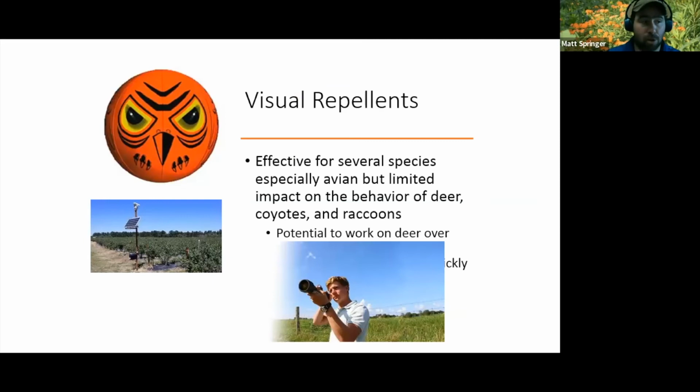Now, there's a couple different groups, including visual repellents, and that can be things like your balloons, your silver pie pans, lasers, predator decoys, owl decoys. There's a lot out there. Now, in terms of impacting deer, lasers seem to have some effect, but I'm talking about the commercial grade lasers that they put up in orchards for birds. That'll play with the deer a little bit. Incredibly effective on birds, but it only buys about a week or two with deer.